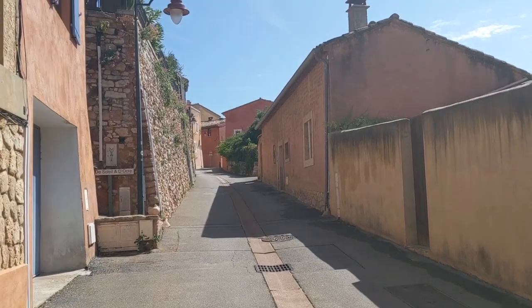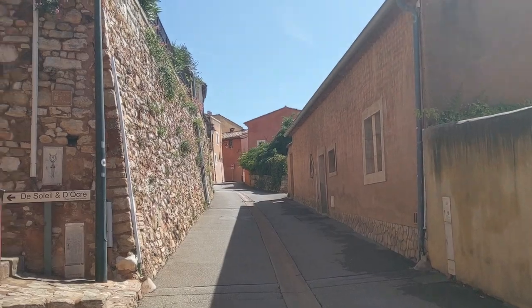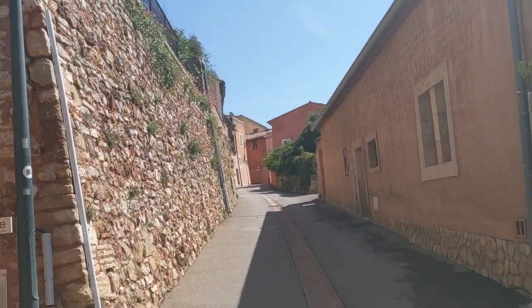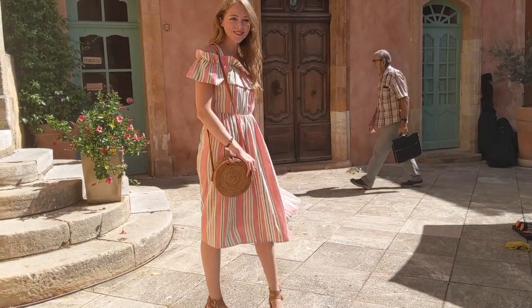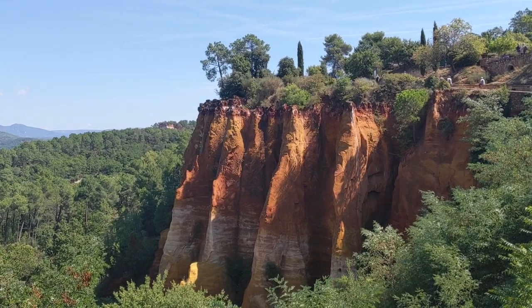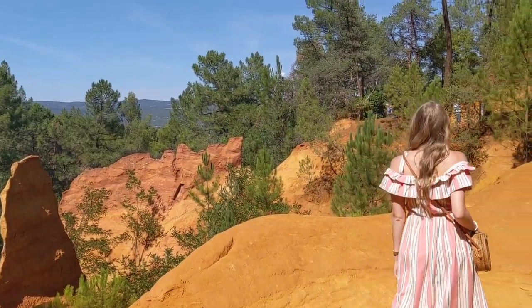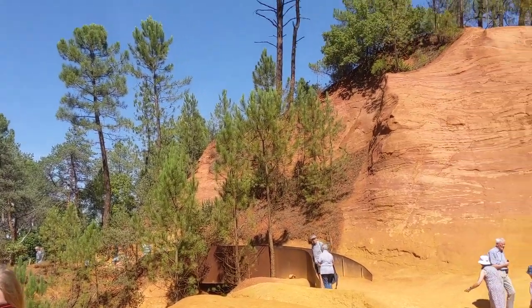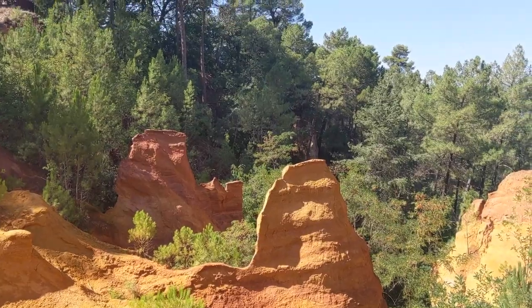We're exploring Roussillon, which is all ochre colored. It's beautiful. It's beautiful rust tones everywhere. So we're pretending we're on Mars. Like it so far? Yes, it's very nice.